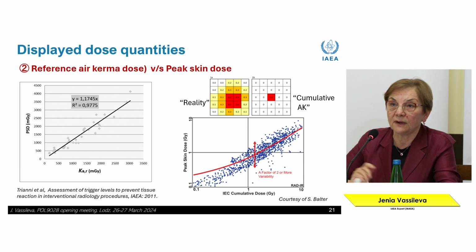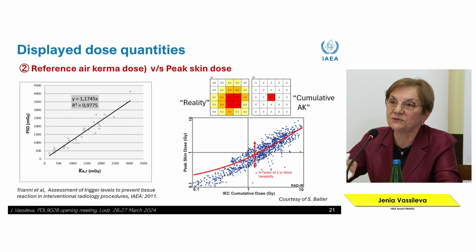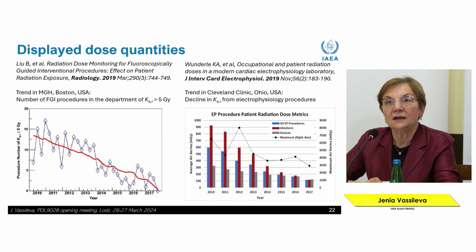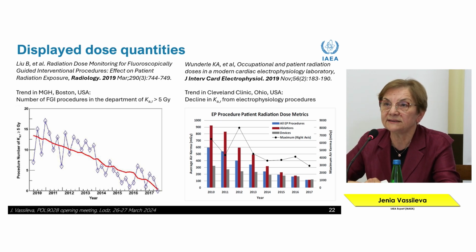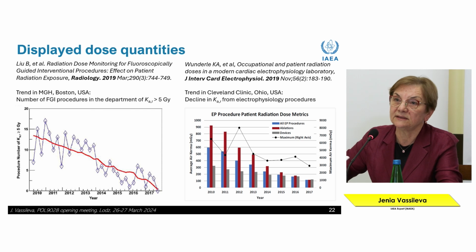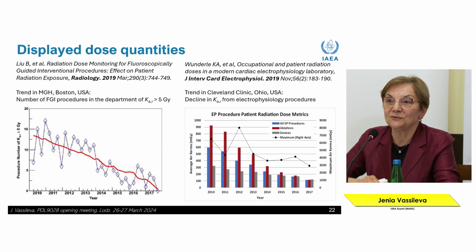It's another example with a bad correlation between peak skin dose and cumulative air kerma, because the real skin dose depends very much on the projections, changing the projections, and many other factors. Of course, the best would be to know the real skin dose, but if we don't have such an indication, cumulative air kerma is the closest approximation. If we monitor, and these are two examples from MGH and from another hospital in the US, Cleveland Clinic in Ohio, you see that during the years with monitoring of patient skin dose and air kerma, the doses decline because, of course, monitoring doses is linked closely to improving practice and implementing radiation protection actions to reduce these doses.